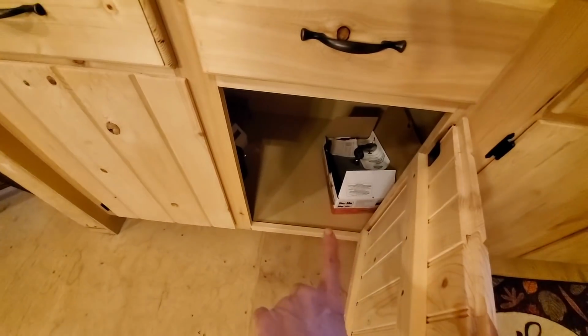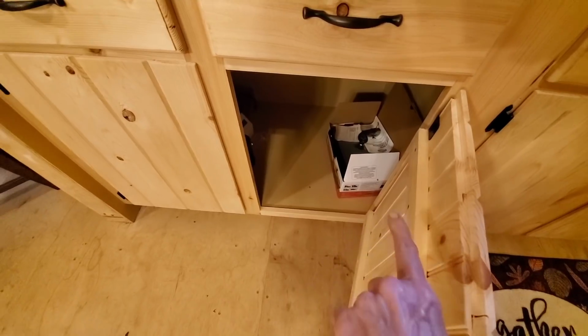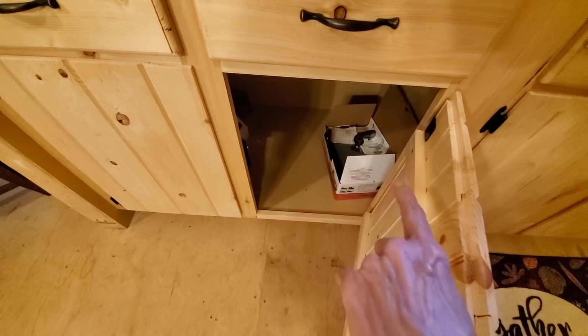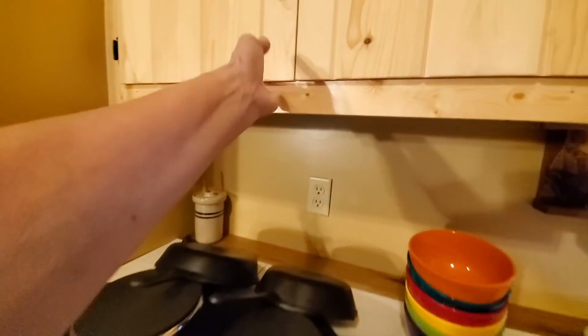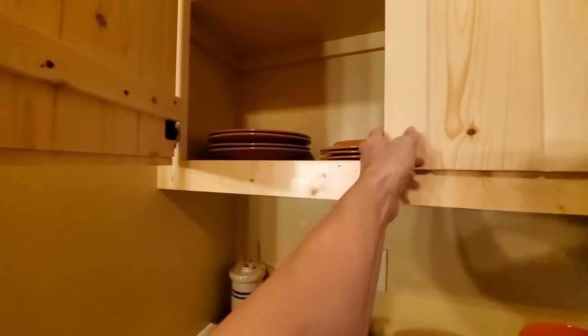And then I have my crock pot, my small cooker here, my little skillet that works off 12 volt. We'll plug that in one day and try it.